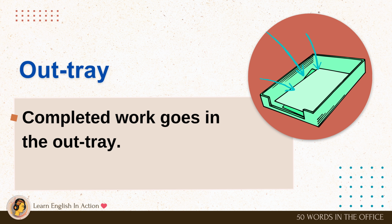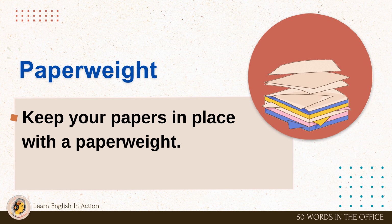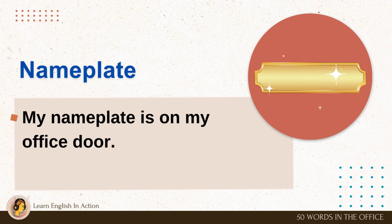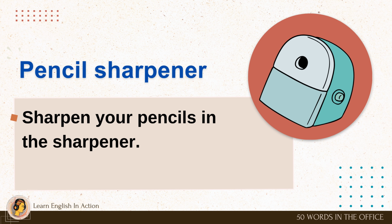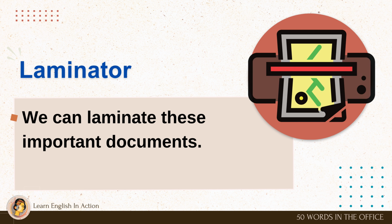Out tray. Completed work goes in the out tray. Paperweight. Keep your papers in place with a paperweight. Nameplate. My nameplate is on my office door. Pencil sharpener. Sharpen your pencils in the sharpener. Laminator. We can laminate these important documents.